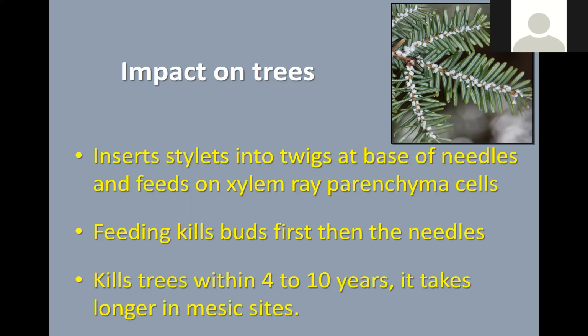And when it does clog the conductive tissue, the needles don't die immediately, but the bud fails to develop in the springtime. So that's the thing, it kills the buds first. The needles will still be on the tree, so you'll still have a green tree, but with dead buds, it won't be able to produce new needles. And so gradually the tree is worn down because it can't produce more photosynthetic tissue.